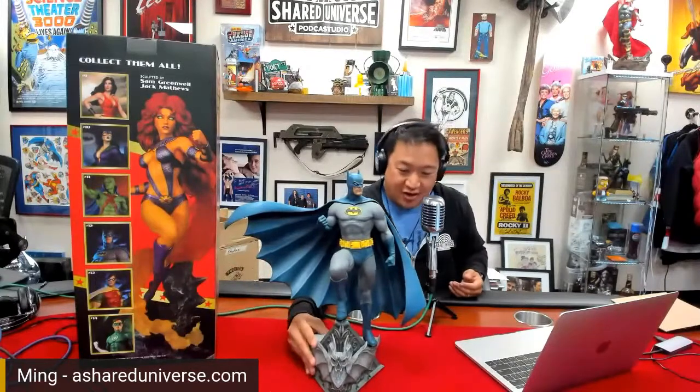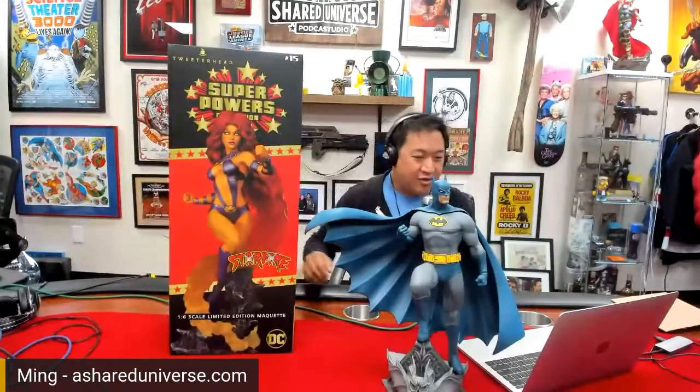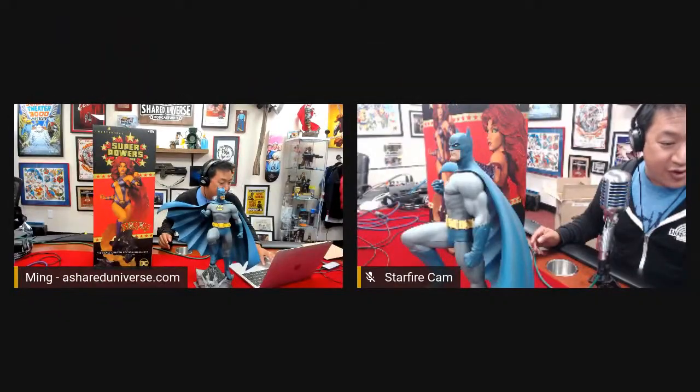This is the Batman. Jeez, I need to dust this thing too. This is the Batman from the Superpowers collection. So I'll keep this one up here for comparison, and so this is the other side of the box. So we get her profile, we get it straight up, and let's open this thing. And for everybody's enjoyment, we got Starfire Cam here too.